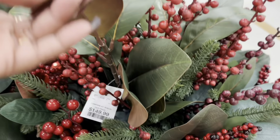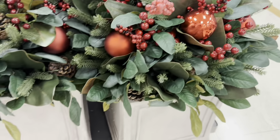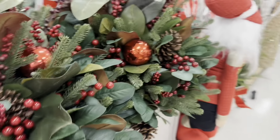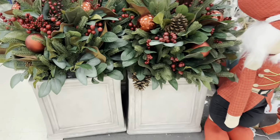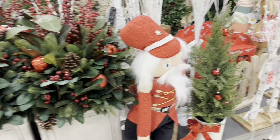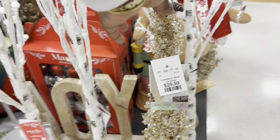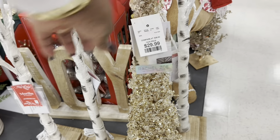This is so pretty. This is $150. It's gonna really pop on your porch. Look how big it is. This is not a thin hole. A couple of these that I'm going to be using.